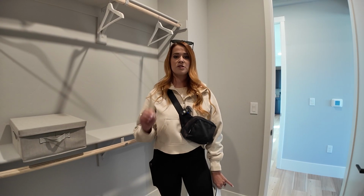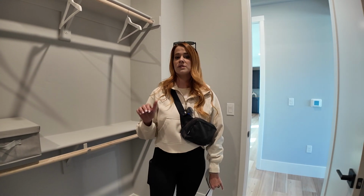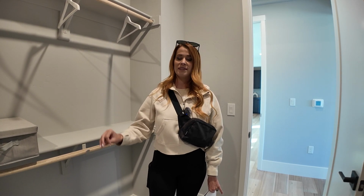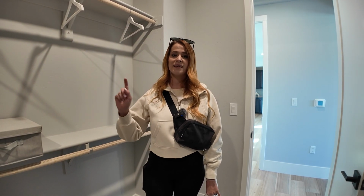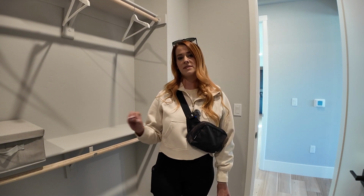All right, so make sure you stick around because we're going to give you a little bit of detail about where these homes are located, what school districts they go to, what they're close by, and why people want to live in this specific part of town. And then Lance is going to take you through their next home, which is going to be the bigger of the two homes that they have modeled.